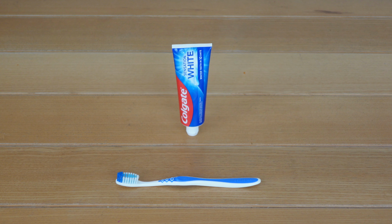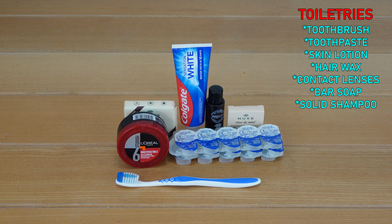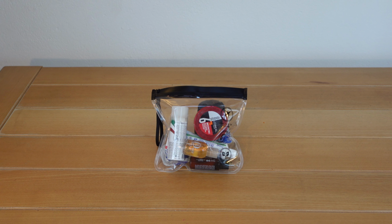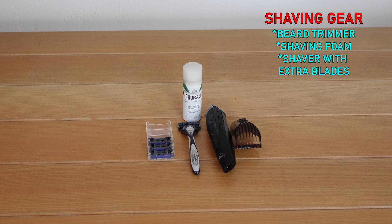In terms of toiletries, I just bring the essentials like a toothbrush, toothpaste, skin moisturizer, hair wax, contact lenses, and then some bar soap and solid shampoo. If you travel carry-on only, you are limited when it comes to the liquids, so solid toiletries are a really great idea. I then also have an electric beard trimmer and some shaving gear.